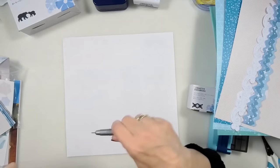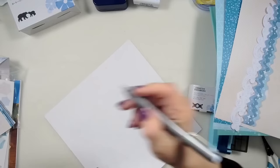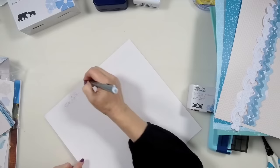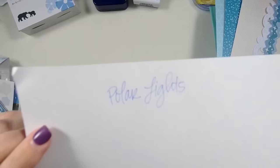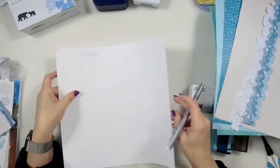Some of those would apply for Florida. Yeah, I agree. So it's kind of fun just to see it. So this one is called Polar Lights. Oh, it's darker than I thought. So there's the blue pen. Can you guys see that? Okay. I thought it was going to be super light, like the top. But it's darker. It's a nice blue. That's pretty. Okay. Yay!